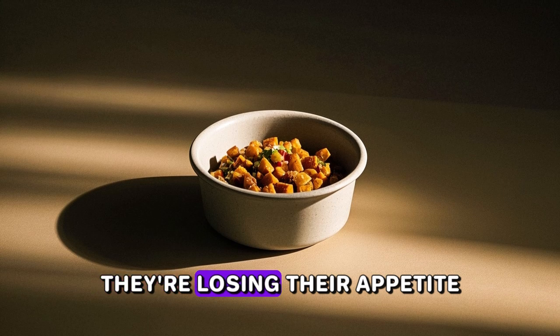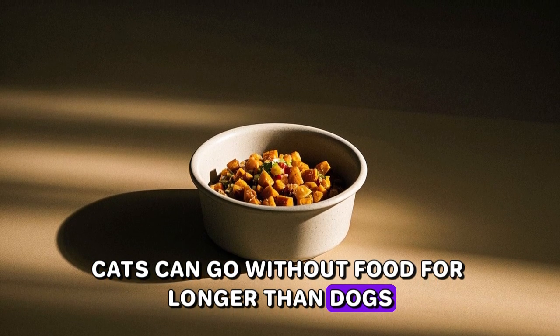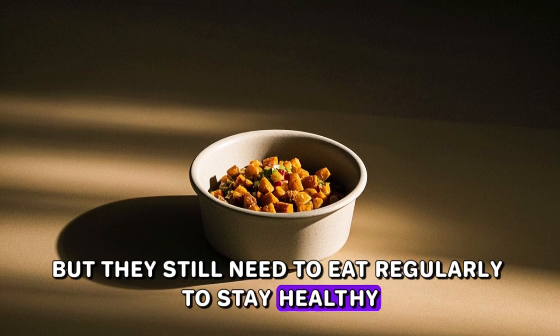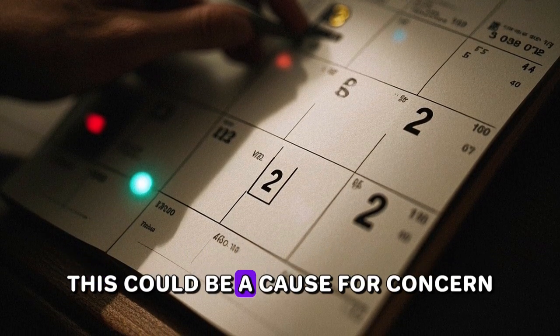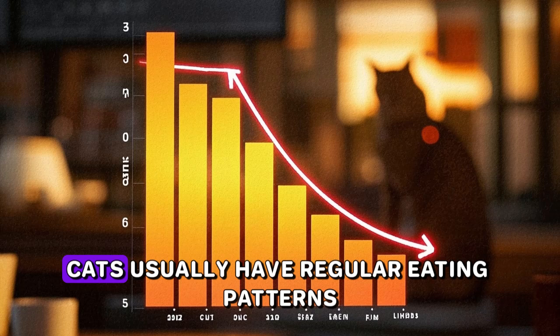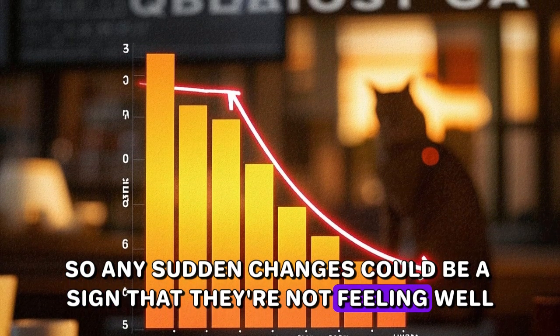Number 5, they're losing their appetite. Cats can go without food for longer than dogs, but they still need to eat regularly to stay healthy. So if your cat has been eating less than usual, this could be a cause for concern. Cats usually have regular eating patterns, so any sudden changes could be a sign that they're not feeling well.